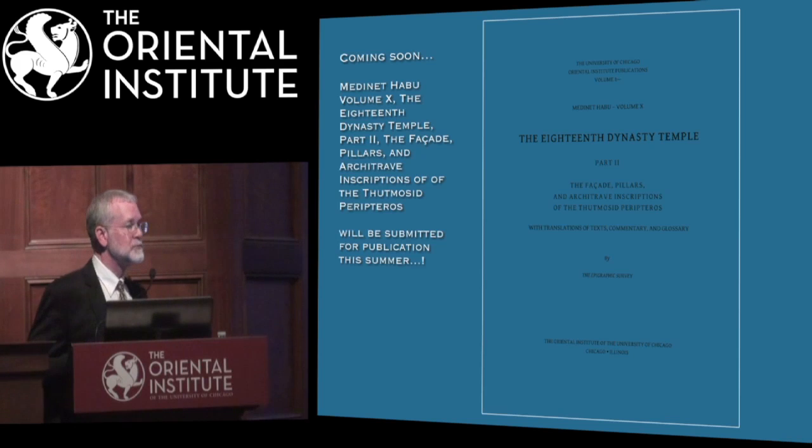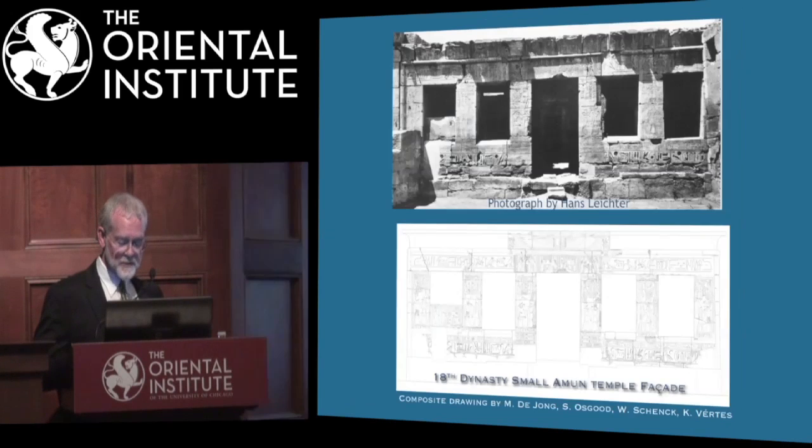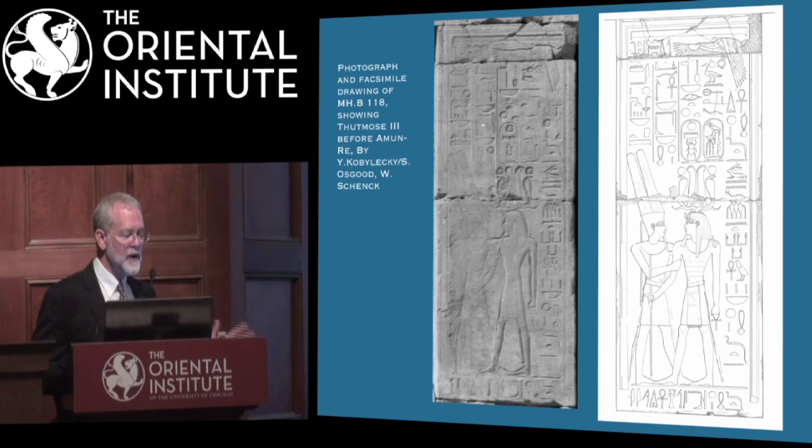And finally, I am very pleased to announce that we are going to be submitting our next publication this summer, which is in the final stages of publication production now, Medinet Habu 10, the 18th Dynasty Temple Part 2, the Facade, Pillars, and Architrave Inscriptions of the Thutmose Peripterus. We've been working a long time on this, and it shows. There will be about 120 plates, some archival photographs of the monument taken at the beginning of our program at Medinet Habu. And with the new digital technology, we're able to stitch together, reduce and stitch individual drawings into composites of the entire wall areas. Brett has done this wonderful montage here. And then photographs and drawings of all the pillar faces and all of the texts.